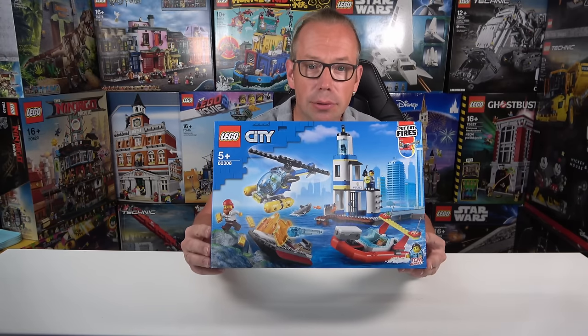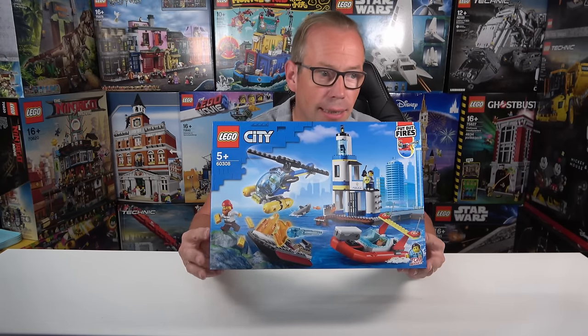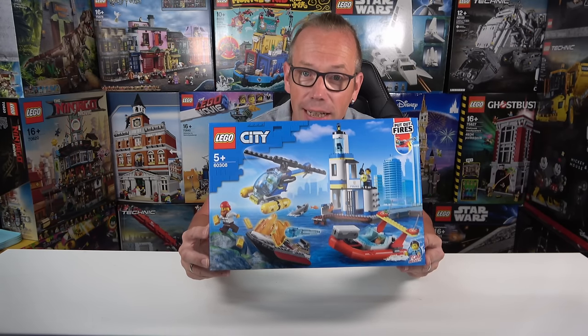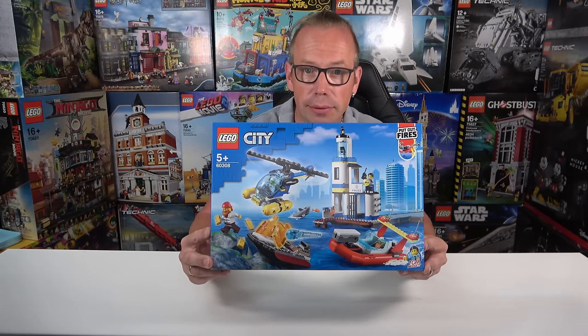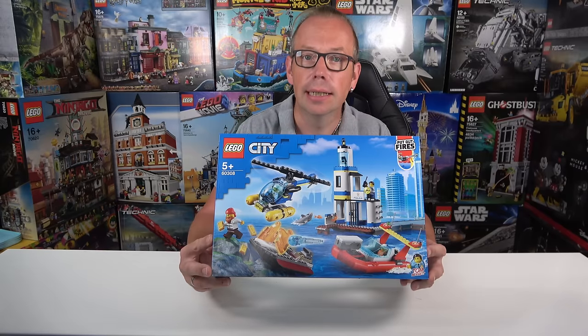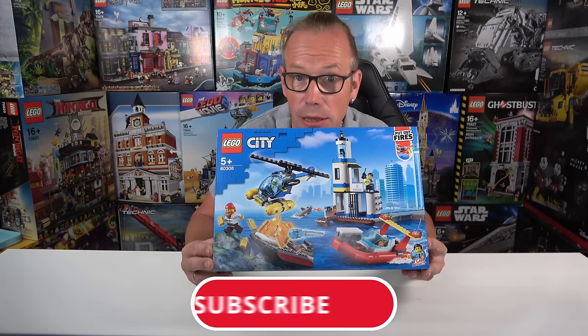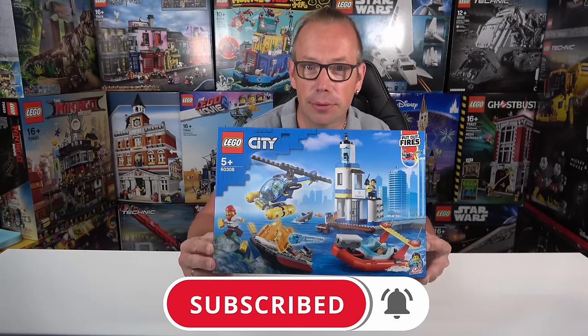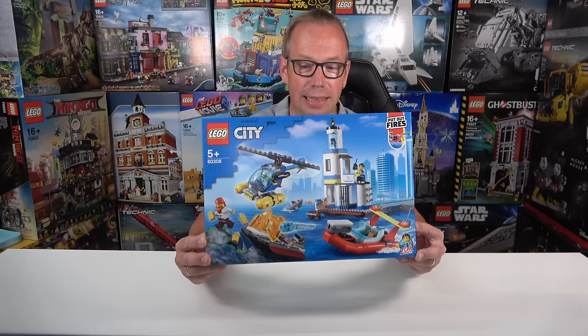Set number 60308. It's called the Seaside Police and Fire Mission. Contains 297 pieces. And the retail price is €40 and $50. I think that's really expensive for the US buyers of this set.